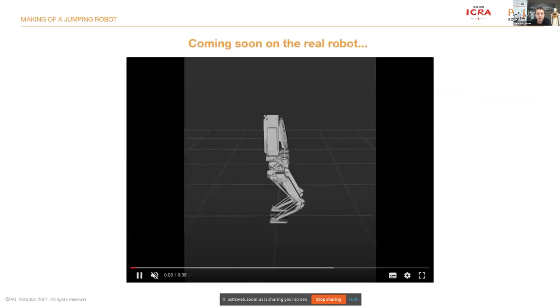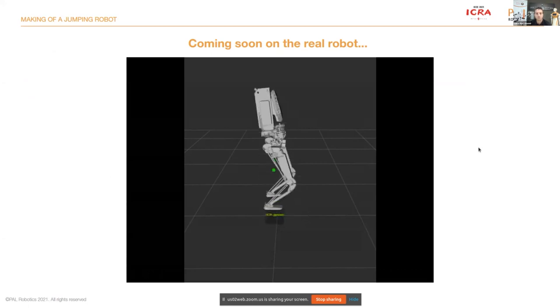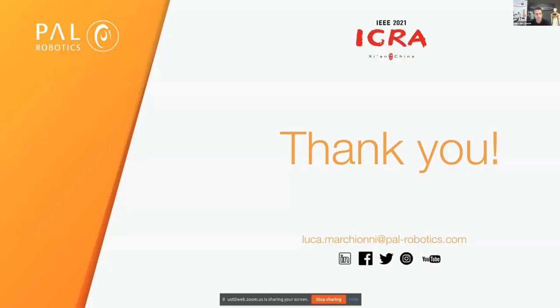And this is also preliminary results of the jumping in simulation. This is using again the whole body control that we have and tracking ground reaction forces. So looking forward to showing more videos of the real robot in the future. Thanks.